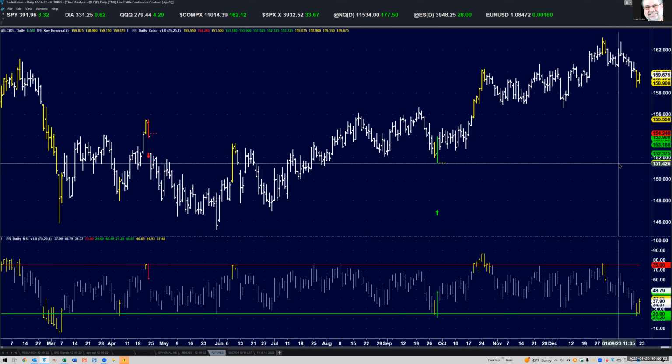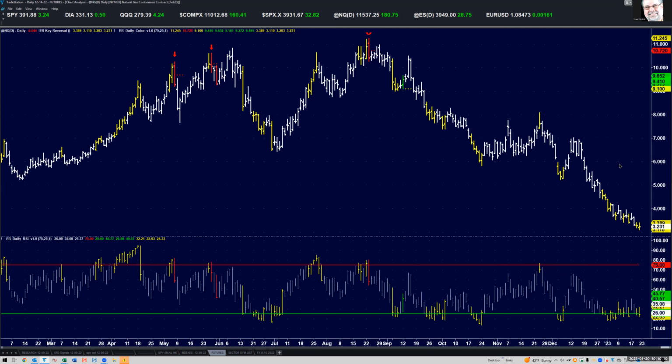Next, oversold 2 days in a row, starting to move up a little today. This is live cattle. It looks like it's ready to make a new high for the trend. I think the correction is over, and I'm looking for sideways to higher and a new high for the trend very soon. Next, natural gas, oversold, looking for a rally and a bear trend.